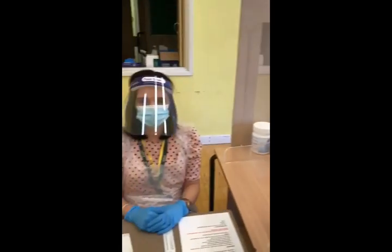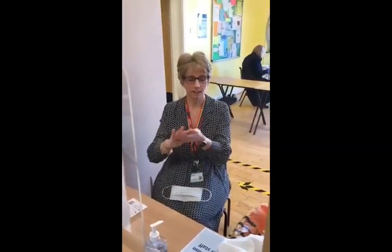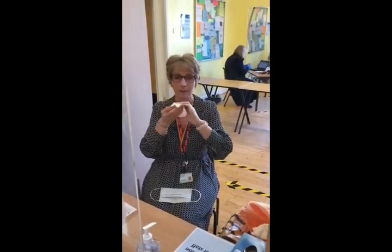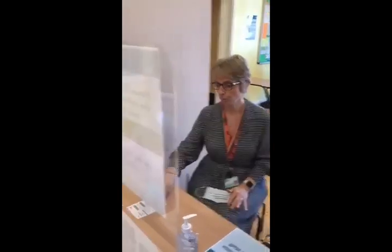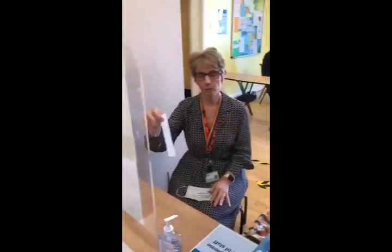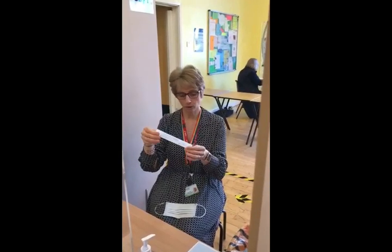When you arrive at the testing bay, you will be greeted by one of our processors. You will then be asked to remove your face mask, which you will place on your knee. Then you will need to sanitise your hands. Take a tissue and blow your nose gently. This then is placed in the yellow bin next to you. You will need to pass your registration card to the processor. The processor will then pass you a swab. This is the swab that will be used to test from the back of your throat and up one nostril.